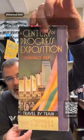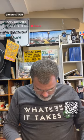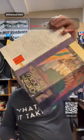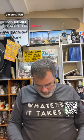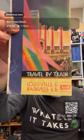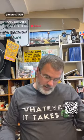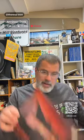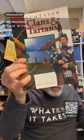Oh, this is cool. Here's a map from the 1933 Chicago World's Fair, it looks like. I guess this is the outer pouch here, and then here's the map inside. It's a booklet, I guess. It's not so much a map, it's a booklet. It does have some condition issues. I can't tell if this cover's supposed to be detached, but anyway, it's a 1933 Chicago World's Fair, maybe train timetables. And here's something from Stirling Castle. Looks like a brochure from the same area. They must have taken a trip over to Scotland or something.